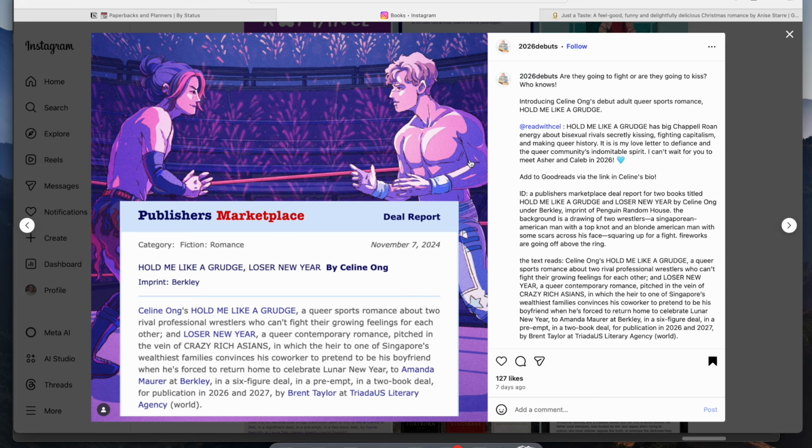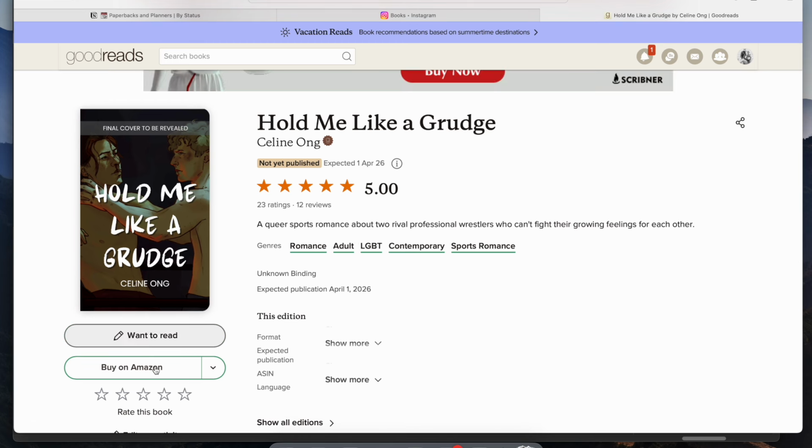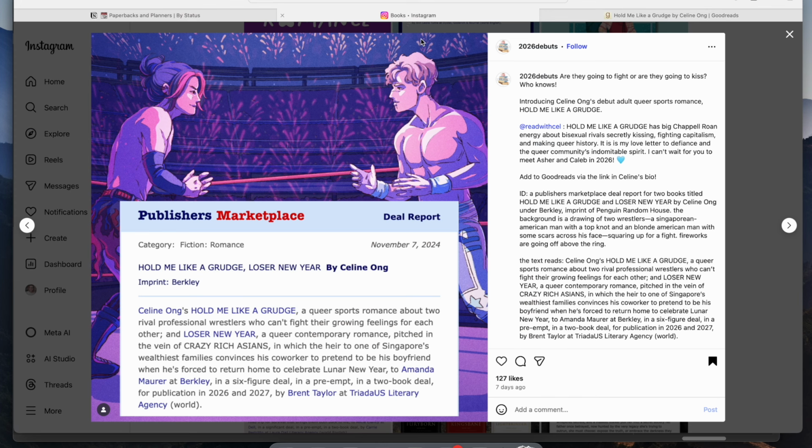Then we have Celine Ang's upcoming books. She got picked up for two books. First is Hold Me Like a Grudge, which is a queer boxing romance, and the other one is called Loser New Year. Loser New Year is not yet on Goodreads, but Hold Me Like a Grudge is, because that one comes out in 2026. I think the other one doesn't come out until 2027.